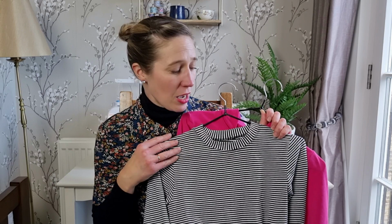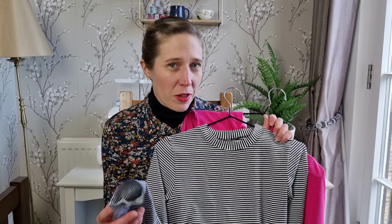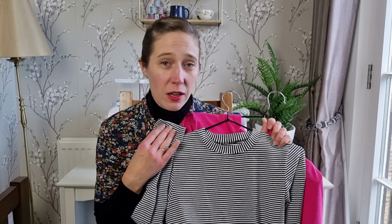Now both of these fabrics are from the lovely Andrea and Keris at Beyond the Pink Door, and they were just lovely to work with. I particularly love this stripy one. It's so comfy and cozy to wear.